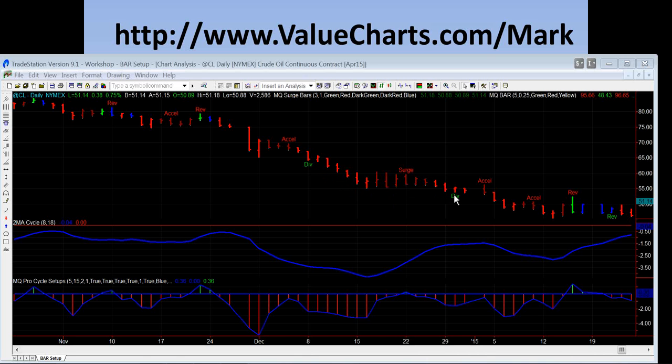So if I have bright red downside surge bars, I know the sellers are coming in and pounding that.